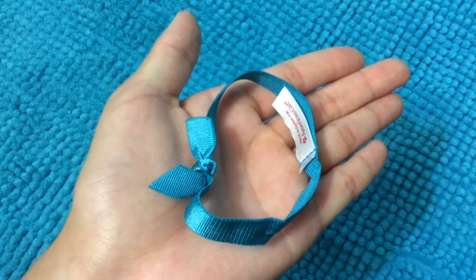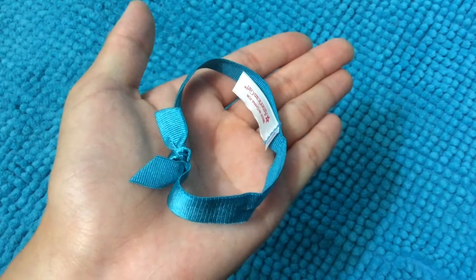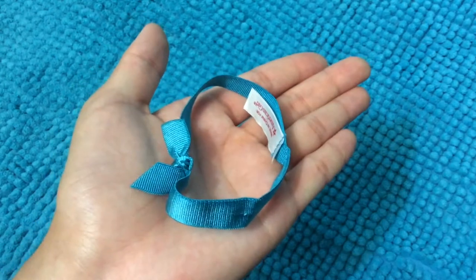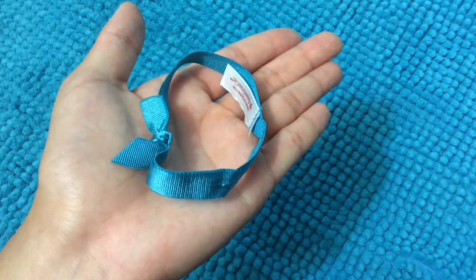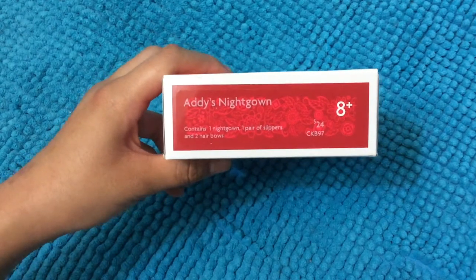And this last item is a headband, which also matches the bright blue of the slippers, and this style of headband is very similar, if not the same, to Grace's baking outfit headband and Leah's hiking outfit headband. The next nightgown I have here is Addy's, and it also retails for $24, as do all of the pajamas.